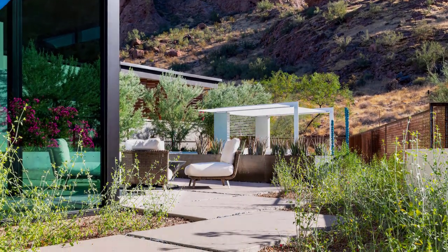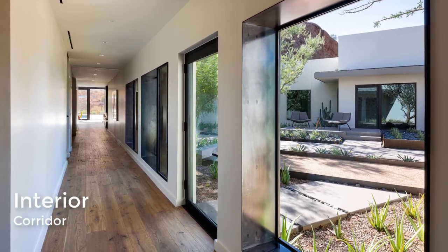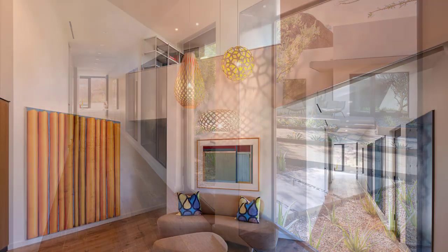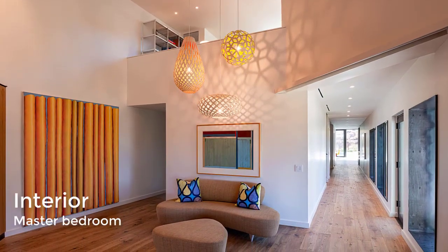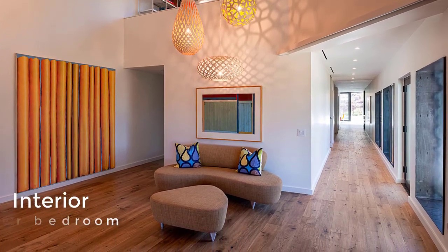The wings of the home contain 4 bedrooms and other private areas, with the primary bedroom enjoying its own wing for additional privacy. These areas received a lighter touch but were still updated with new flooring, finishes, and simplified windows that give the residents a cohesive feel.